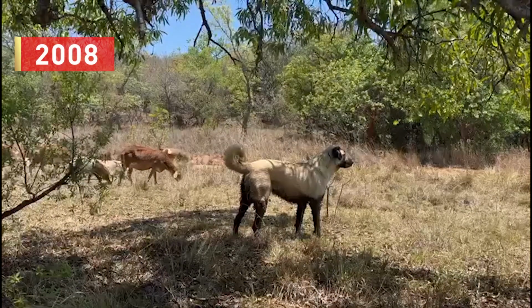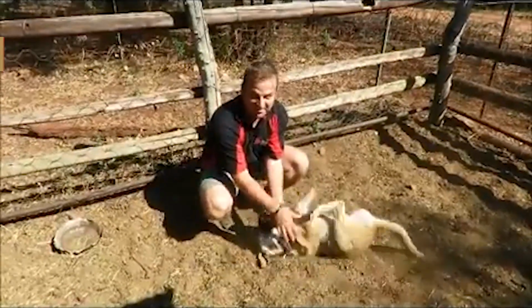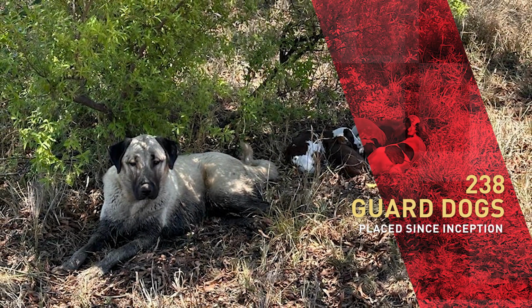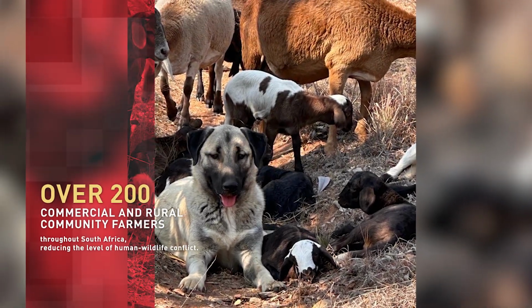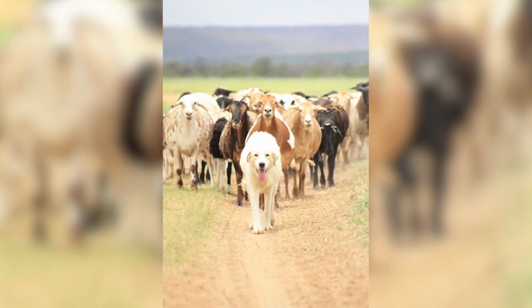During the EWT's fourth decade, we launched our Livestock Guardian Dog project, where dogs were placed with farm owners to protect livestock from predators. Since its inception, we have placed 238 guard dogs with over 200 commercial and community farmers throughout South Africa, dramatically reducing the level of predation and human-wildlife conflict.